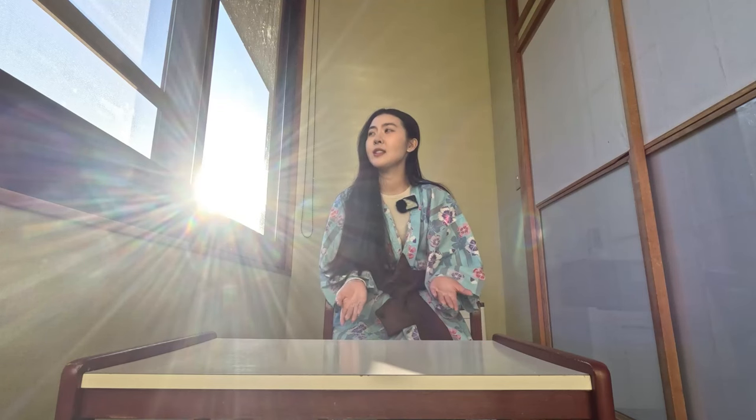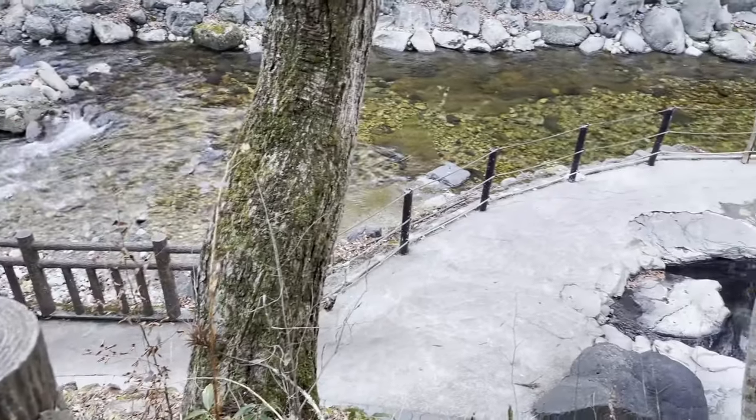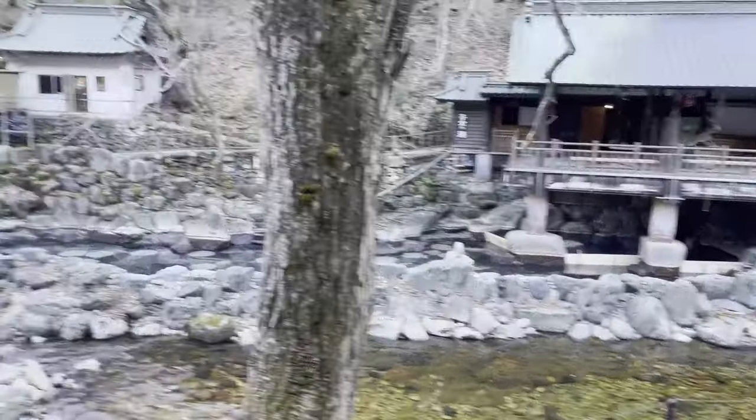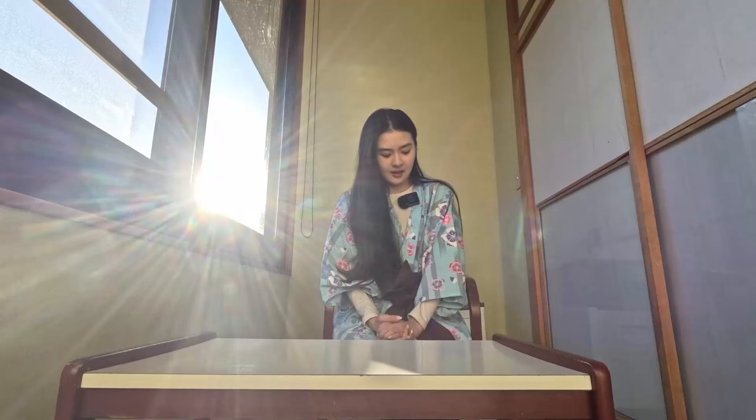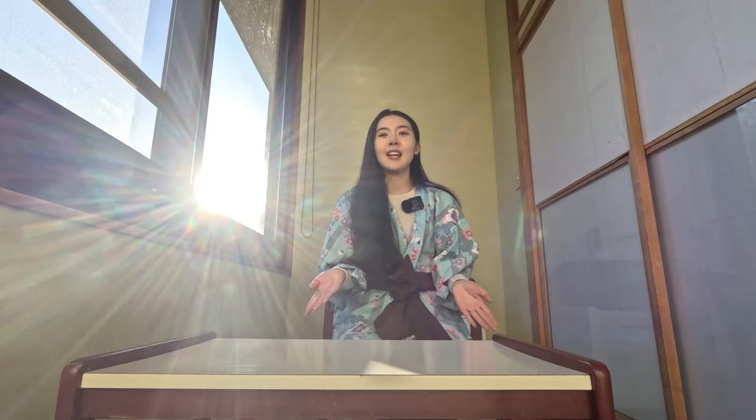So we're about to take the shuttle back to the Jomokokin station to take the bullet train back to Tokyo. It was such a nice little overnight stay. The mountains are so beautiful. It snowed a little bit since this morning. And oh, I love this outfit here, but sadly I'm gonna have to take it off and go back to the city life in Tokyo. I think we're probably gonna do some shopping? We'll see. Okay, we'll see you there.